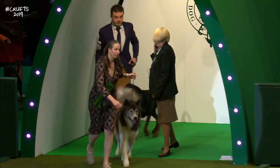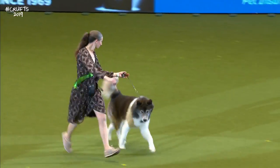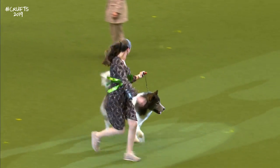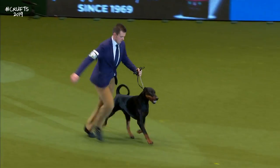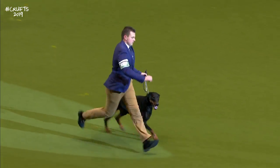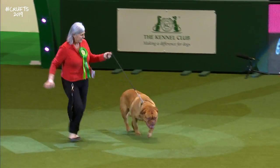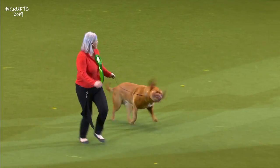Now we have the Canadian Eskimo Dog. And the Canadian Eskimo Dog coming in now, one of the rarer breeds in the group. Followed by the Dobermann, one of the most popular, always in the big ring here at Crufts. Here we have our Dogue de Bordeaux, the French Mastiff breed, with its low head carriage, which is typical for the breed.